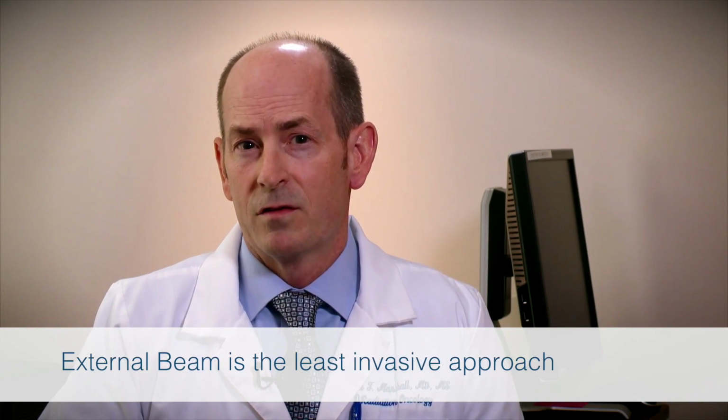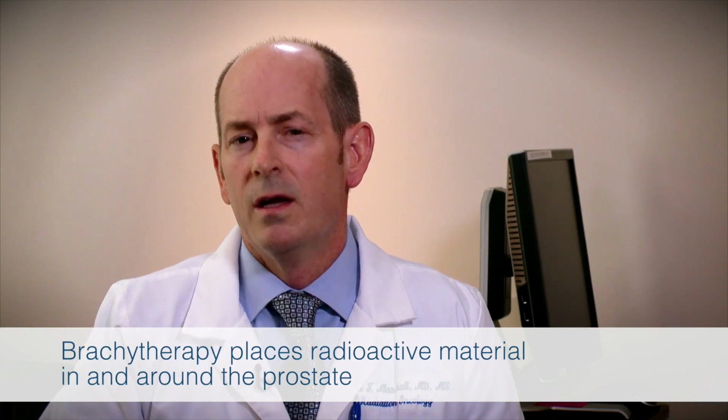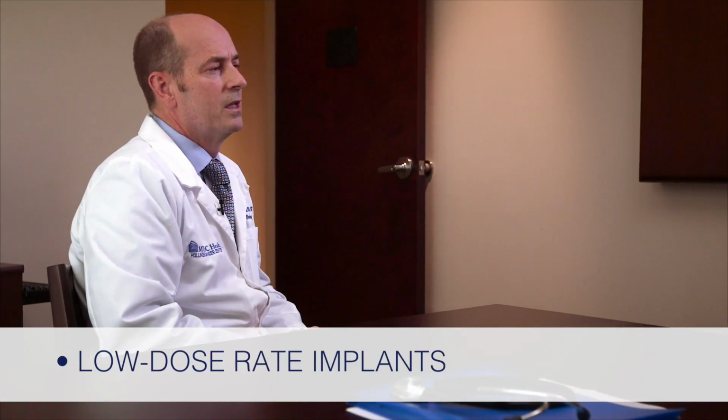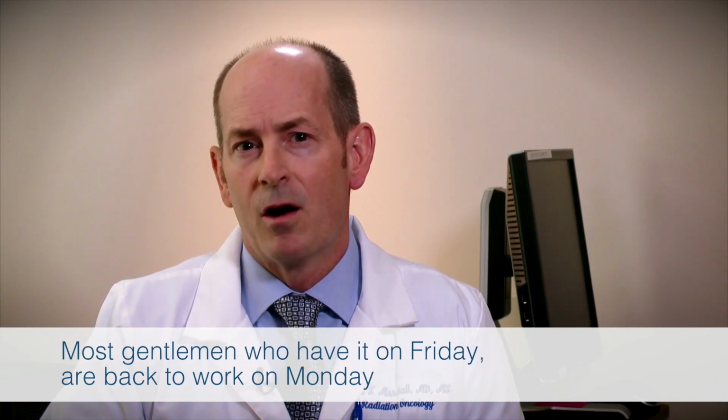The other approach to radiation therapy, other than external beam, is called brachytherapy. Brachytherapy means placing radioactive material in and around the prostate. There are different ways to do this as well, but the one that we generally use here is low-dose rate brachytherapy, done with small radioactive pellets or seeds. This is done as an outpatient surgical procedure. It does require general anesthesia, but patients go home the same day. So you come in the morning and you're usually on your way home by noon. There's very little downtime. Usually you have some hangover from the anesthesia the following day. On Sunday, if we do it on Friday, you're a little bit sore, but back to your normal activities. And most gentlemen that have a seed implant on Friday are back to work on Monday.